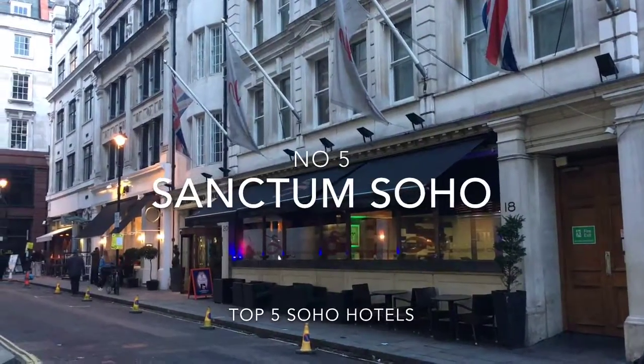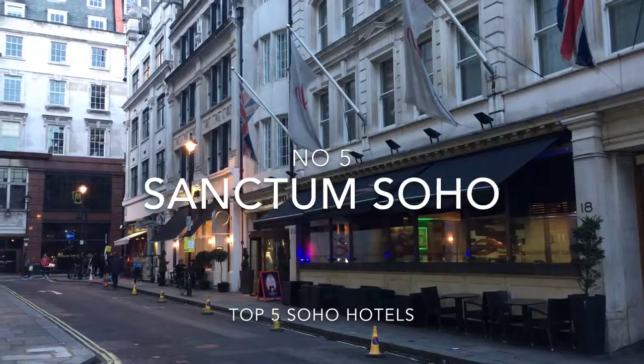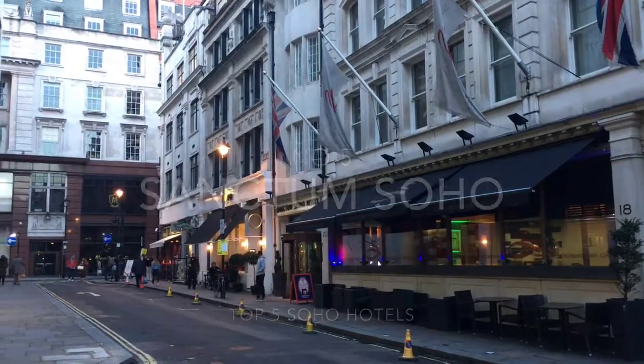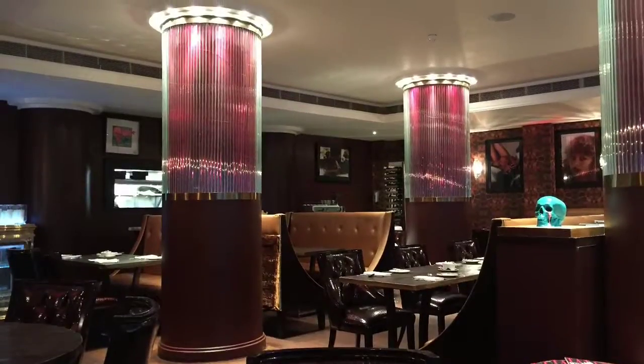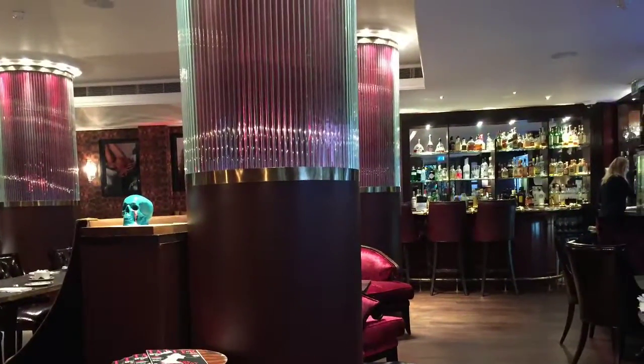In fifth place, SANCTUM Soho. This boutique hotel may be small with only 30 rooms, but has enough character and luxurious charm to be on our Soho top 5 list in London.